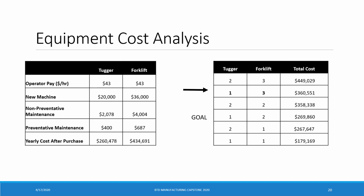So this gives you the yearly cost after purchase on the bottom, which means it excludes any cost of a new machine. And you can see that the tugger is about $174,000 less than the forklift each year. Chart 2 on the right shows the total cost per 1 shift. So if you looked at the top line with 2 tuggers and 3 forklifts, that would give you a total cost of about $450,000 to run it for one shift for 1 year.